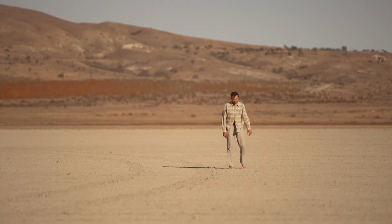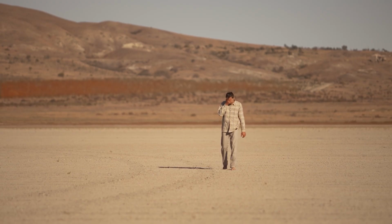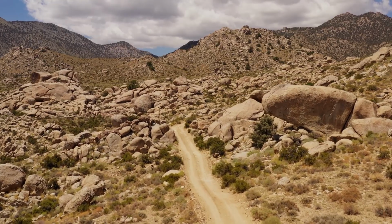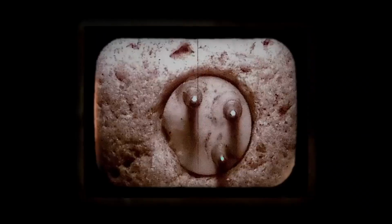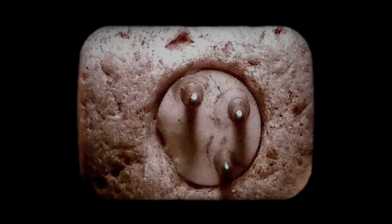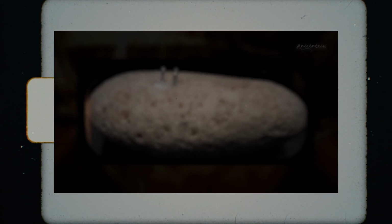In 1998, a man named John J. Williams was hiking through the desert in North America when he stumbled upon something strange sticking out of the ground. At first glance, it looked like an ordinary rock, but when he cleaned off the dirt, he found something impossible. Embedded perfectly inside the stone was a small metallic object, smooth, symmetrical, and shaped like an electrical connector. It wasn't attached loosely. It wasn't inserted by someone. It was grown inside the rock, as if the stone had formed naturally around it.